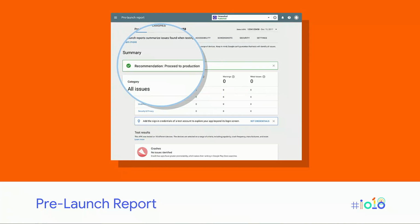So after a full sprint of bug fixing, FitnessBud uploads a fresh APK to the Google Play console, and they take another look at the Pre-Launch Report's Overview tab. As you can see here, there are no longer any serious issues detected. They can now push this APK into their production channel, confident that their users will be receiving a good experience.